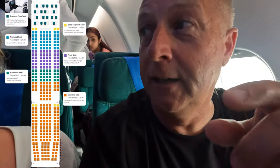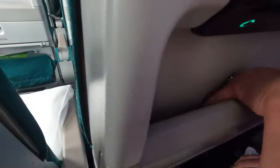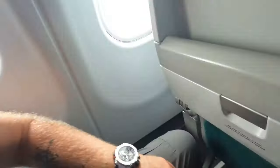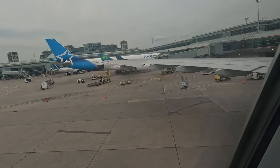Our seat on this Aer Lingus flight, we're in row 39, configuration of 2-4-2, but at the back here at row 39 it goes 2-3-2, so you actually have a little bit more leg room as the aircraft goes thinner. Well, what have you dropped? I didn't realize it was such a big TV screen. I've been in far worse cramped conditions on a long haul flight in economy, so this is pretty good. So this is our home.